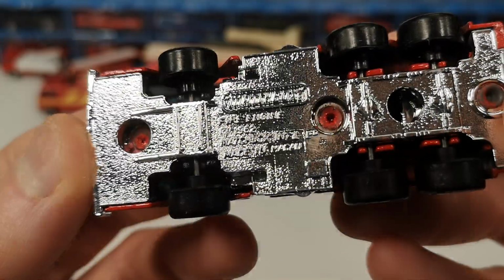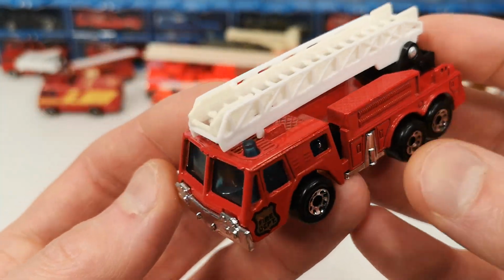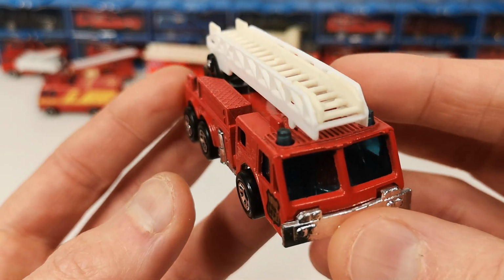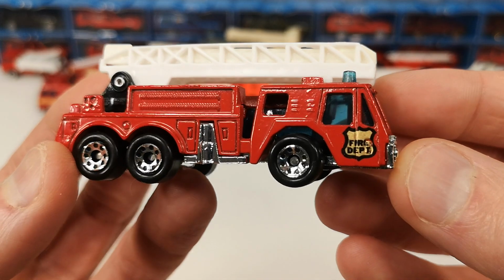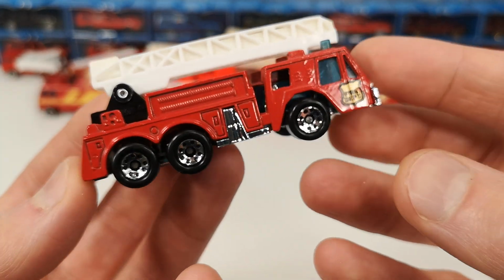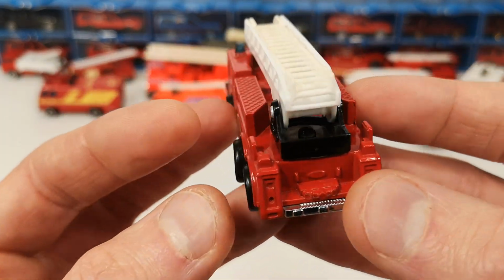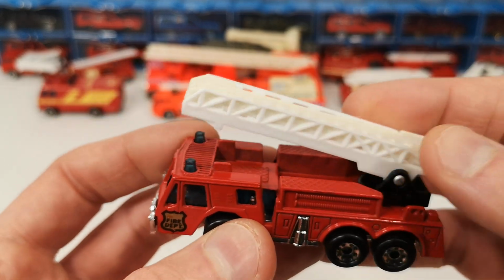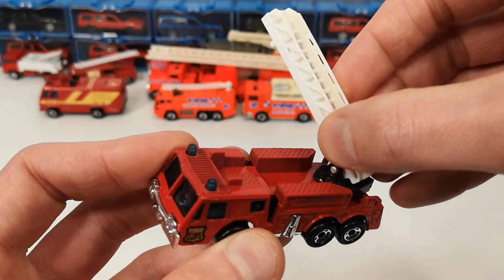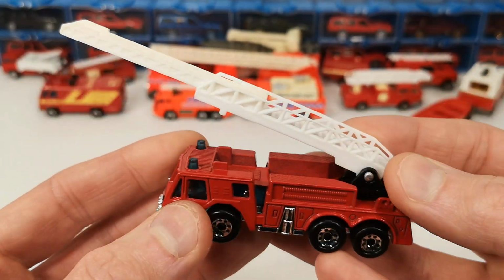The Oshkosh fire engine, 1988 till 1989 this was available. So nice chrome base. So we got some chrome accents there. 6 wheels. Ladder lifts up, swivels kind of halfway, and then also extends a little bit.